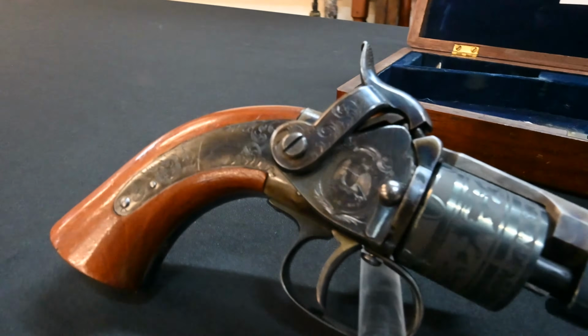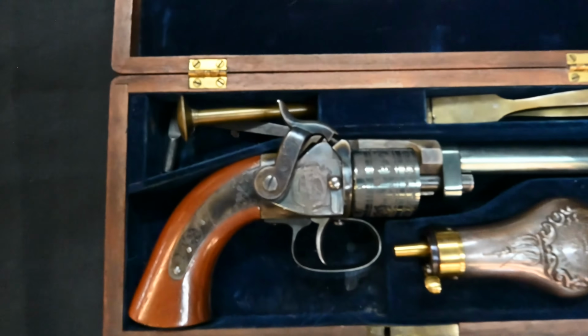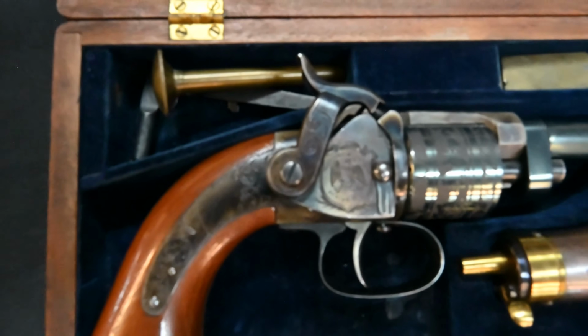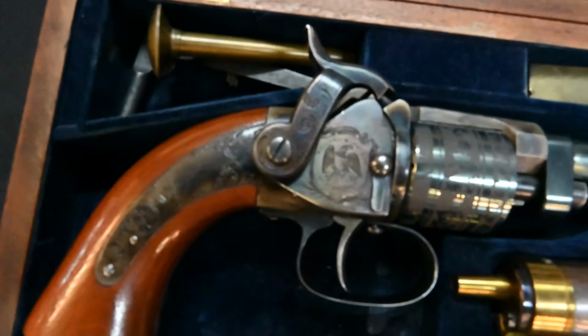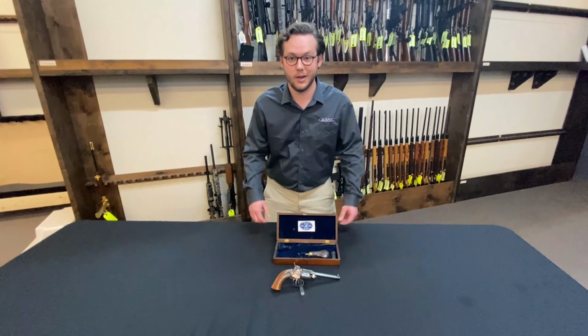It's from, let me make sure I had this right, 1851 through 1860. They made about 2,500 of these. This one here is just in spectacular condition.